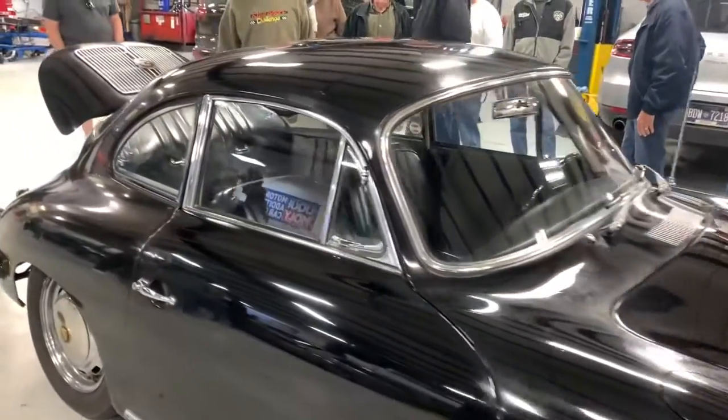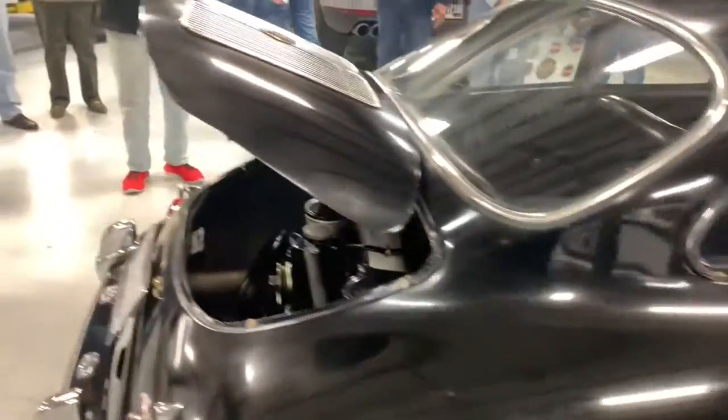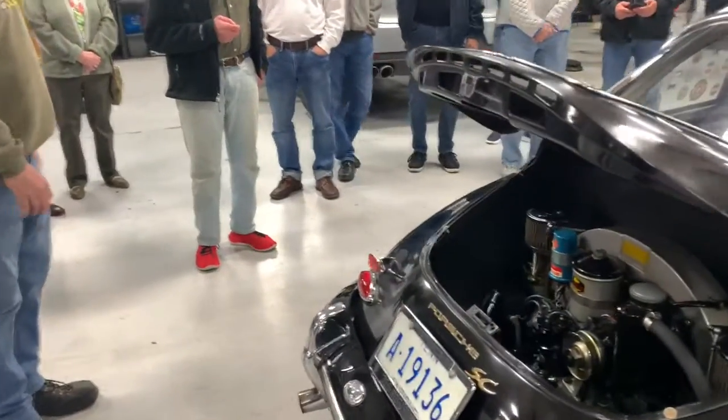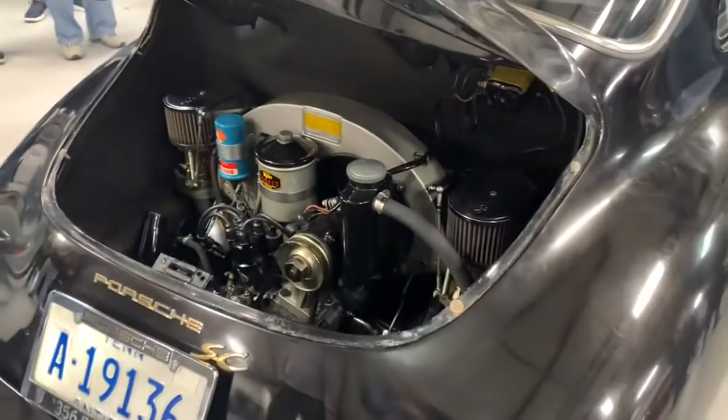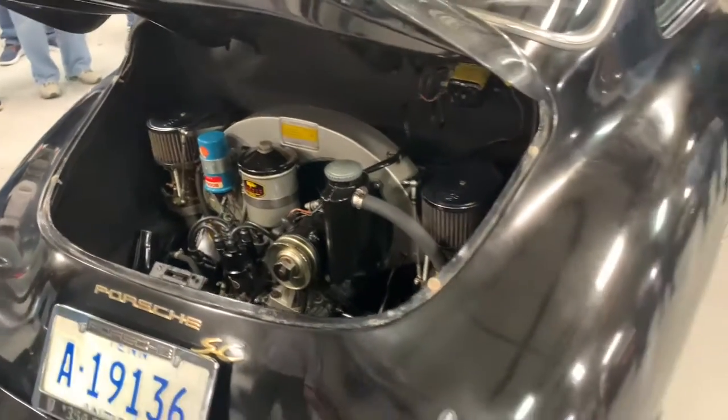Tom, where are you? Tell us about your car. I brought this to Christine. So this is a California 64. It's got a history story.